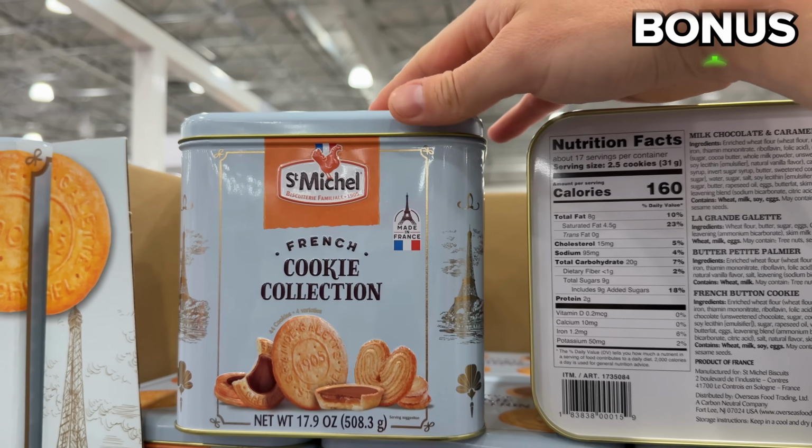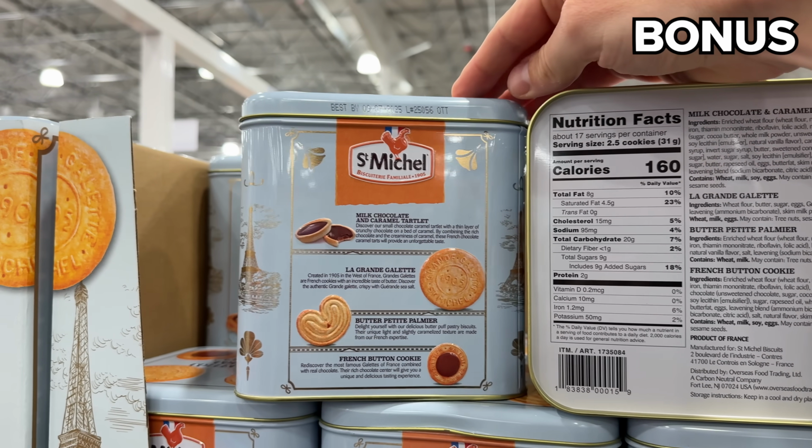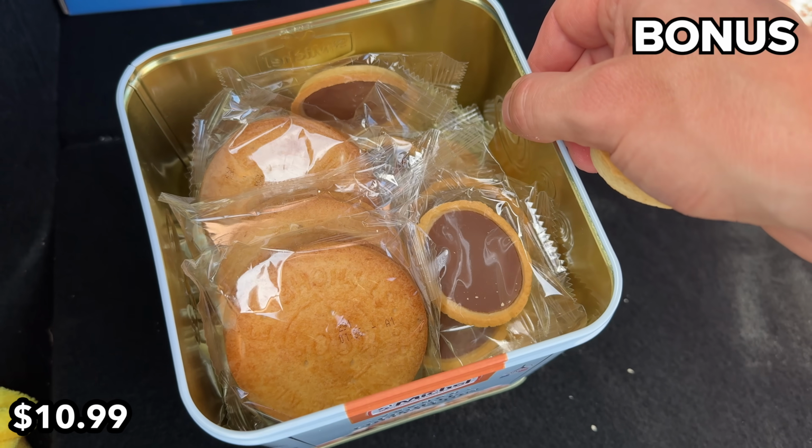And now for the bonus section, which begins with that new dessert I mentioned earlier. This metal tin filled with cookies made in France for $11. I sampled the milk chocolate and caramel tartlet, which tasted amazing.